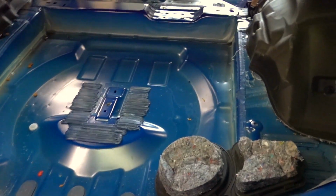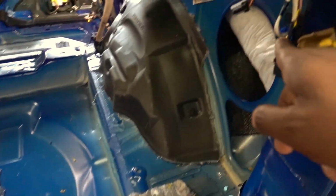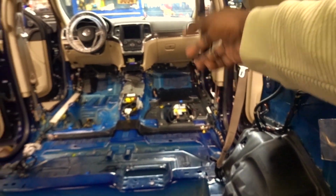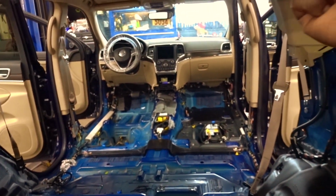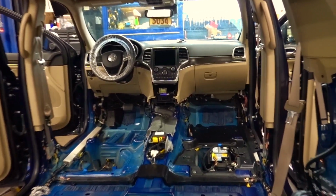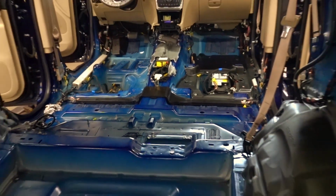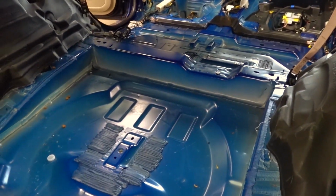Yeah. But this harness goes all the way from back here. It goes to the headliner. It goes to the dash, all the way under the hood. Do you have to take the dash off too? Possibly, yeah. Depending how deep the connectors go. Well, this is a perfect time to clean your interior. Yeah, pretty much. I'm gonna have to vacuum everything, man. I've done it before.